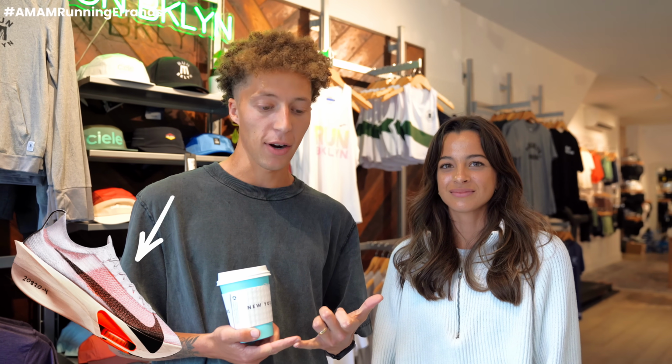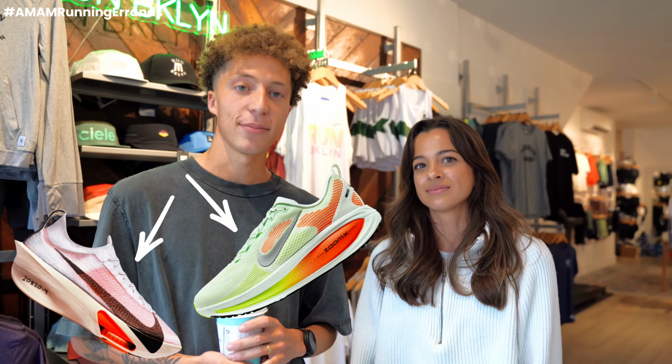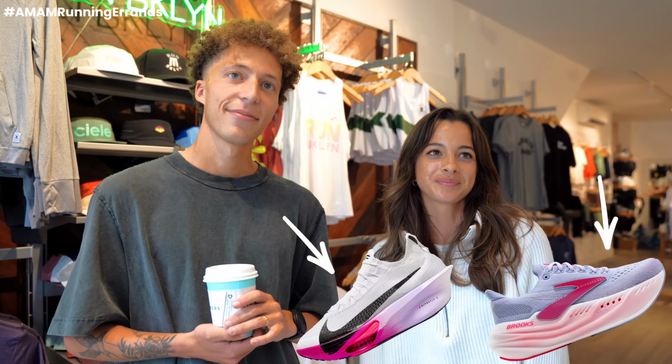I packed some Nike Alpha 3s because I did a little workout in Central Park. And then I packed my Nike Vomeros as well. And then I only packed one pair of trainers, and that is the Brooks Glycerin Max. I've been liking that a lot. And then I also brought the Nike Alphafly 3 to race in.